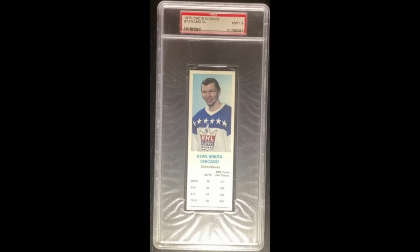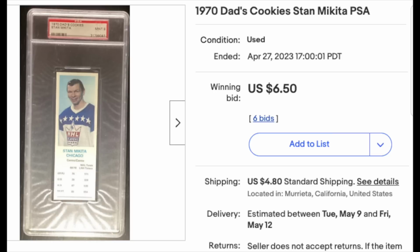And I'll finish on a vintage bargain. This was sent by Neil, but unfortunately Neil did not win the auction. He wrote, I sadly did not get this, and I am pissed at myself. Stan Mikita, PSA 9, 1970s Dad's Cookies. Well, I know the Dad's set is not the most popular set. $11 all in for a Hall of Famer PSA 9 from 1970. The seller didn't do himself any favors by not listing Mint 9 in the title.